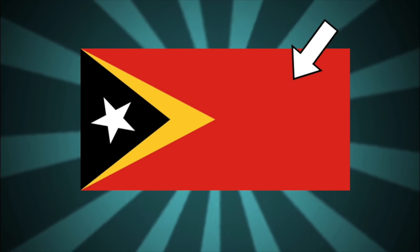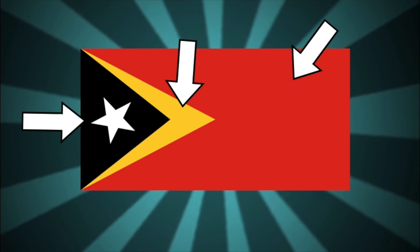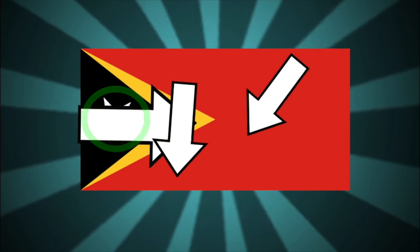Now, East Timor's flag actually looks pretty cool. I mean, it's simple yet bold. Everything a flag should be. First of all, the flag is made up of a red field with a black isosceles triangle on the left hoist side, superimposed on a larger, longer yellow triangle, also based on the hoist side, with a white five-pointed star on top of it all in the center of the black triangle.